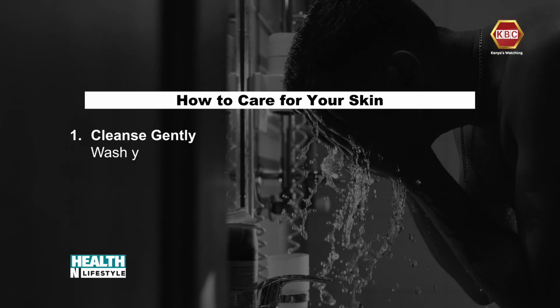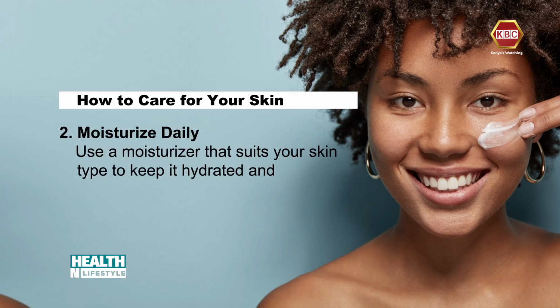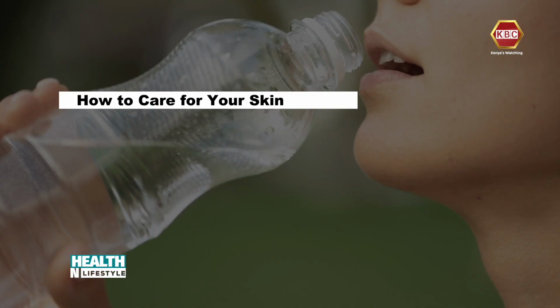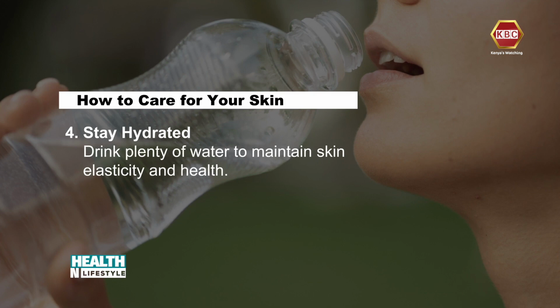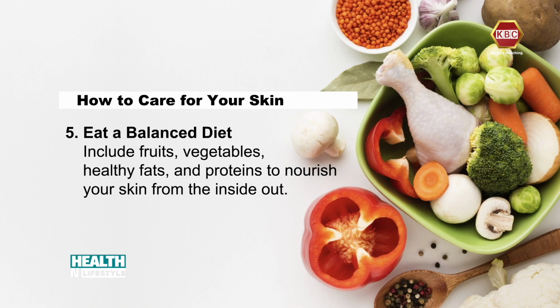How then can you care for your skin? Cleanse gently. Wash your face twice a day using a mild non-abrasive cleanser suited for your skin type, and avoid hot water and harsh scrubbing. Use a moisturizer that suits your skin type to keep it hydrated and supple. Stay hydrated by drinking plenty of water to maintain skin elasticity and health. Eat a balanced diet. Include fruits, vegetables, healthy fats, and proteins to nourish your skin from the inside out.